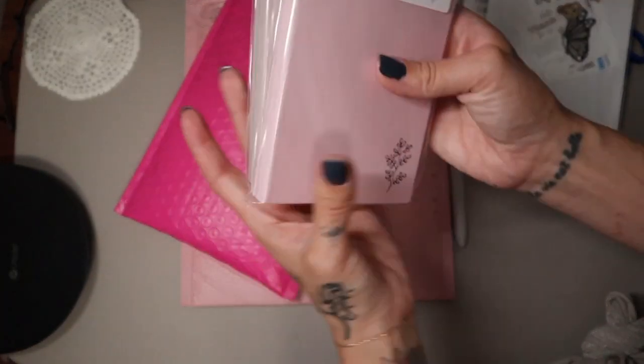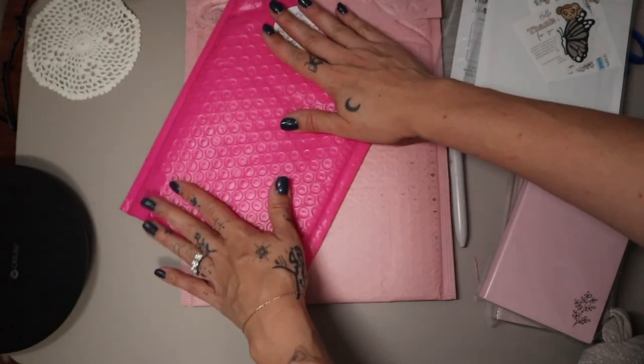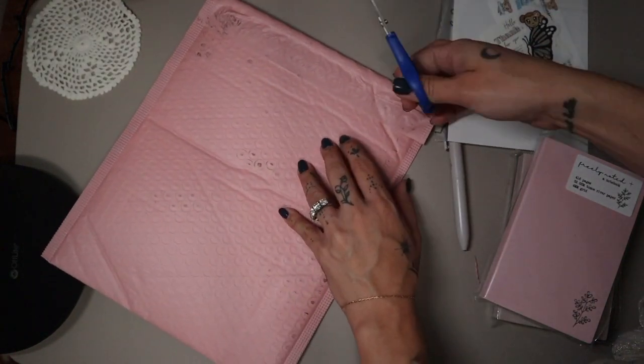Both the Freely Noted and the Sterling Ink pocket size in the pink colors that they do offer, and I just think they are so adorable. I am very happy with this purchase. Now let's move on to the next one.